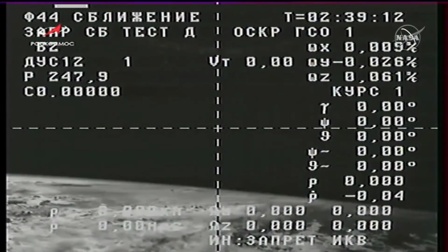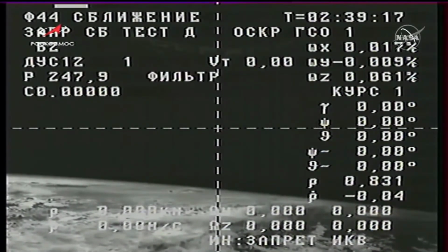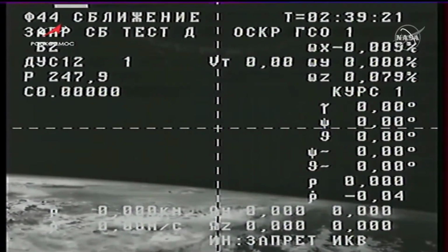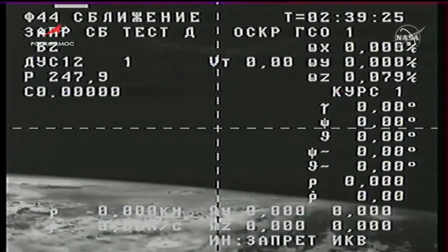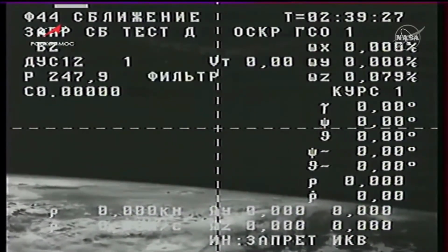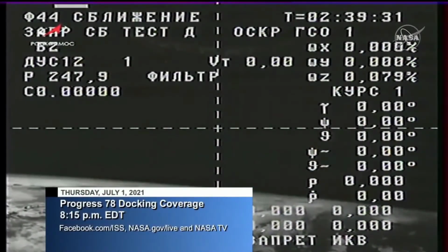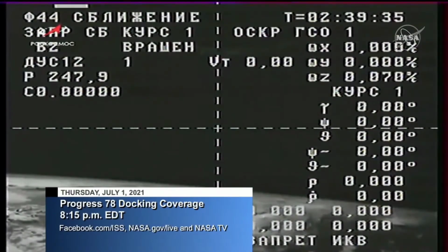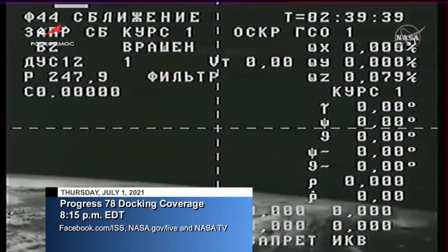Progress is now in its preliminary orbit, traveling at about 17,500 miles per hour. And those pre-programmed engine firings will raise its altitude to match the International Space Station, later being fine-tuned with docking, as we mentioned, scheduled for Thursday evening, July 1st at 9:03 p.m. Eastern Time. Coverage will begin at 8:15 p.m. Eastern Time, ahead of Progress 78's docking to the space-facing side of the Poisk module.